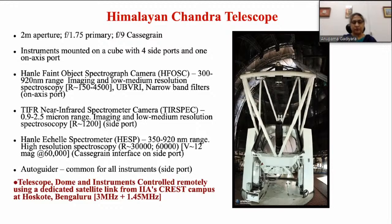This observatory was started in 1998. The 2 meter telescope saw first light in 2001. And for 20 years, it has been in continuous operation.